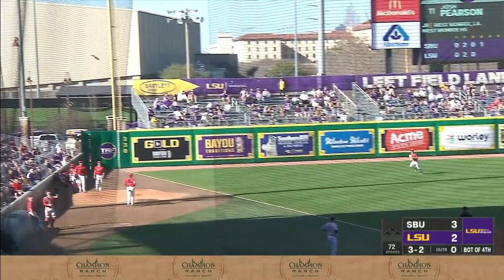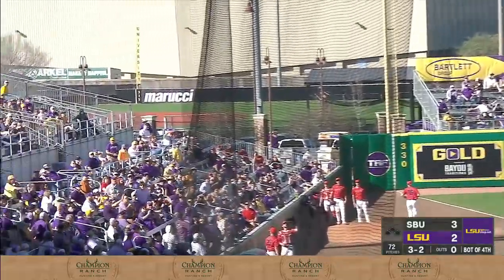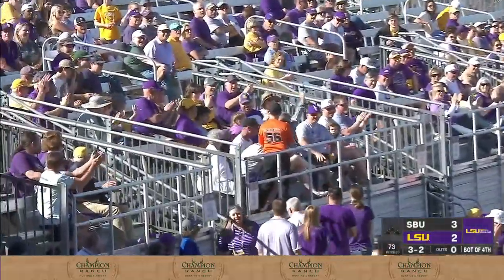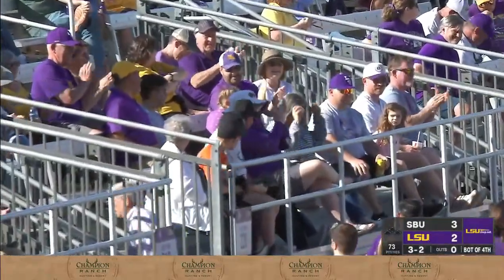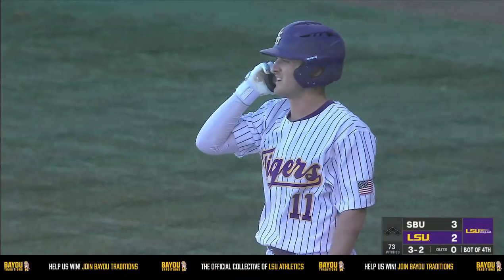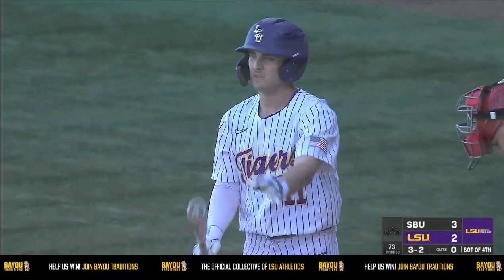Another swing into the air, but foul towards the seats down the line and left. And it takes a high bounce on the lower ball and takes a bounce to the second level. Fan making a great play on the bounce. It's a nice hand from the LSU faithful.